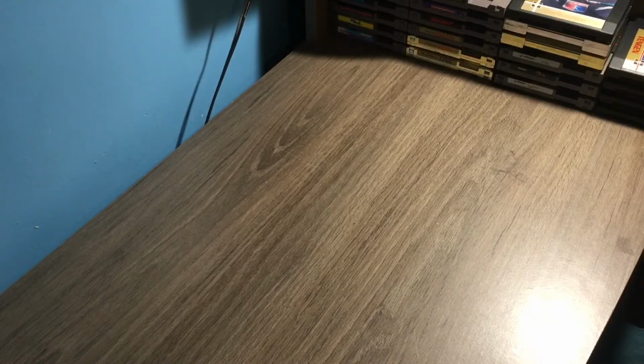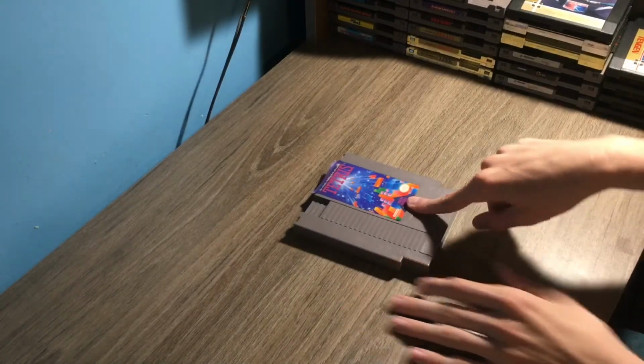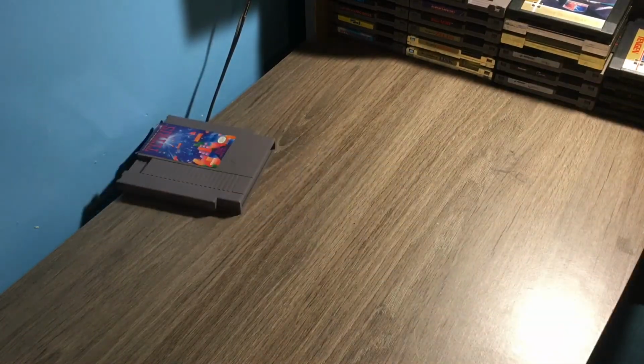Oh, and I almost forgot to mention everyone's favorite game, Tetris. From Russia, with fun. There you go.